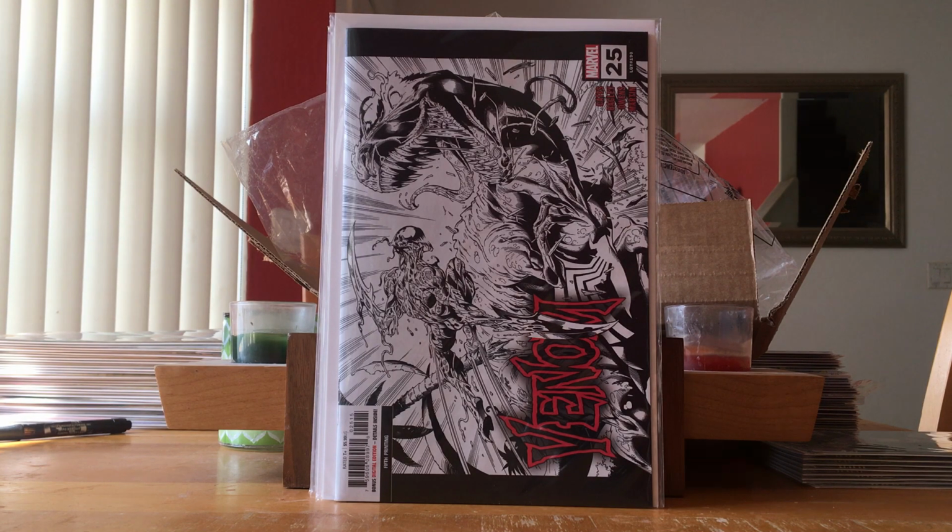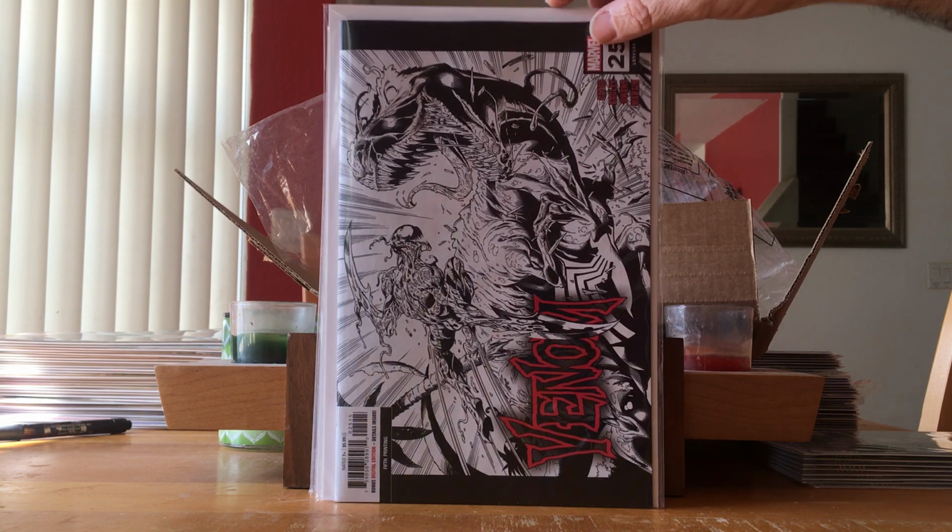Paid $6 for another copy of Venom 25. Well, they keep putting out late printings. I'll pick it up if I see it. So why not?